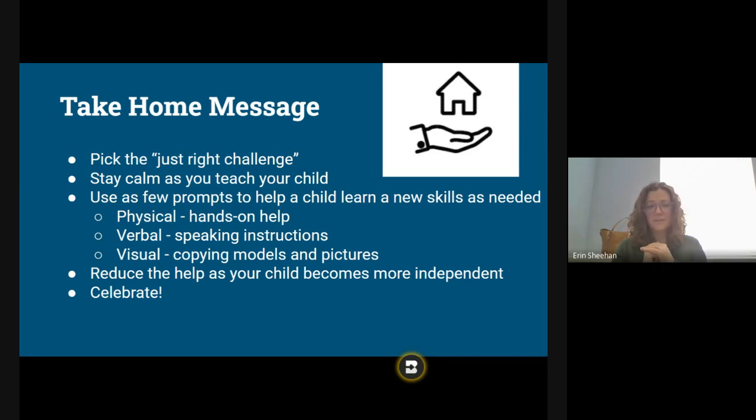Stay calm as you teach your kid. And this is hard, staying calm and patient. There's a quote that it is our job as adults to share our calm with a child and not join their chaos. And that can be really, really hard. And if you are not in the space to be calm and patient, that is not the time to work on that. We want to use the least amount of help that is needed.